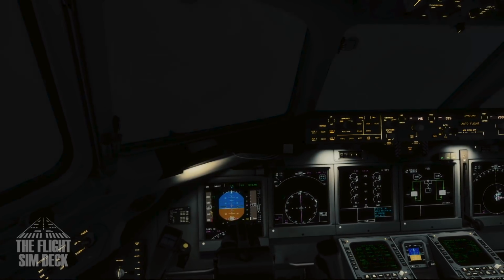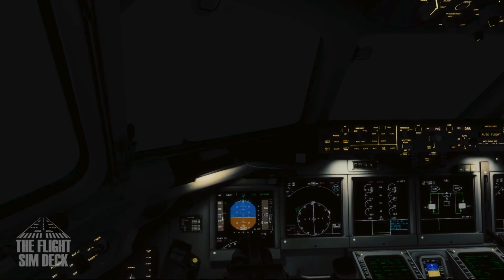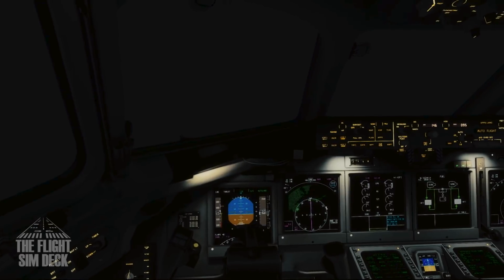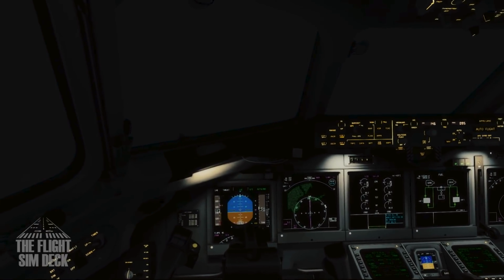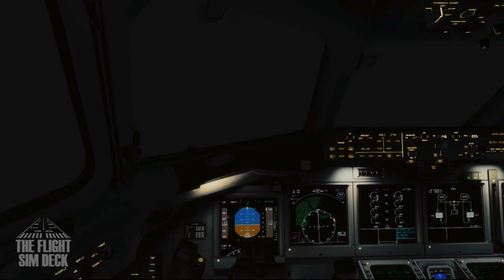We're now on the glide slope, locked on there. Might start to get a glimpse of the approach lights very soon. Pretty cool effect with the lights. Now this isn't lightning, this is just the landing lights illuminating the clouds. Little patches, it's lighting up the clouds around us. That's kind of a neat effect.